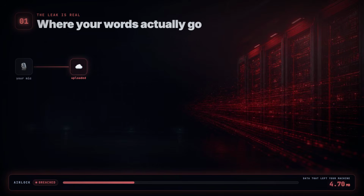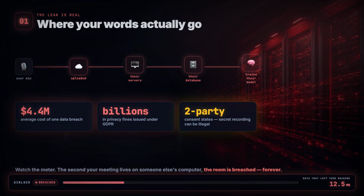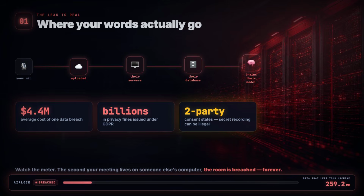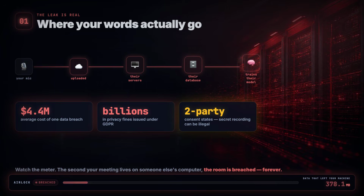First, let me show you the leak because most people genuinely do not know it is happening. When you drop a CloudBot into your call or you let a browser extension listen in, here is the real path your words take. The audio gets uploaded. It is transcribed on their servers. It is stored in their database. And more often, it is quietly used to train the next model.